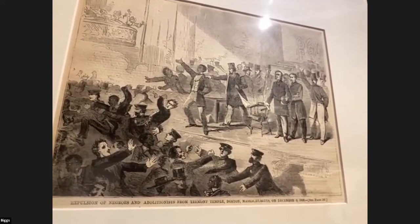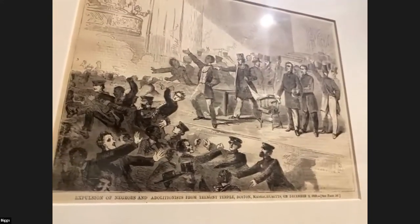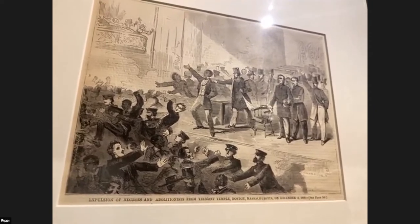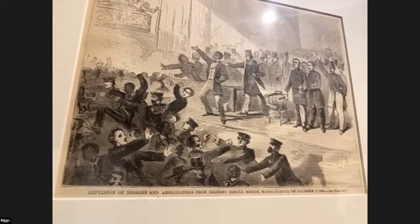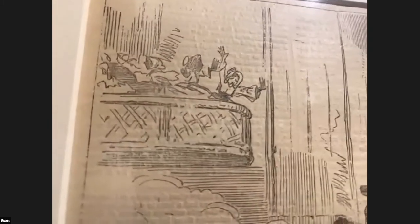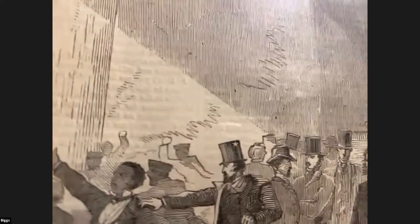And there were other subjects like this, other depictions of violence against abolitionists and violence against African Americans during this time frame, but they were rather rare, especially in terms of depiction. They were so controversial, and people were so upset about them that they had a difficult time really viewing them. So there was that sort of double-edged sword.